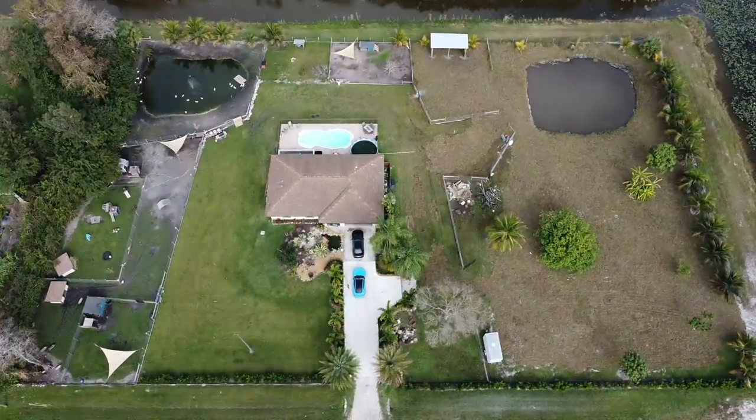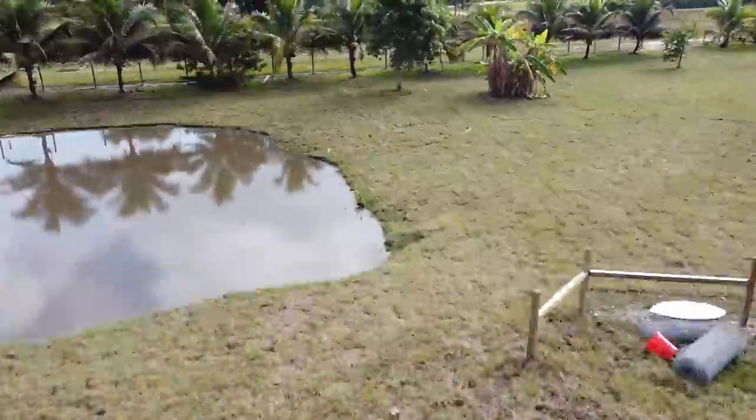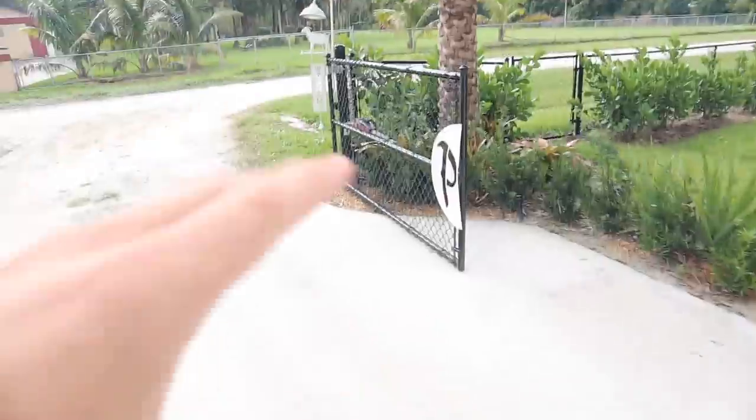That's more to come. Today is an update on the outside of my house, and as you can see from here, it looks a bit different than before. Here's a shot from before, here's a shot from now. So really just the dirt on the side of the house, and this side looks different. Let me get you off this tripod here. I mean, I gotta show you the gate.